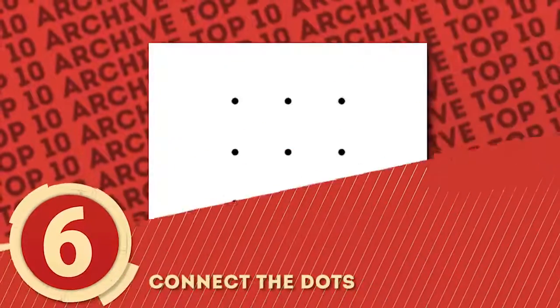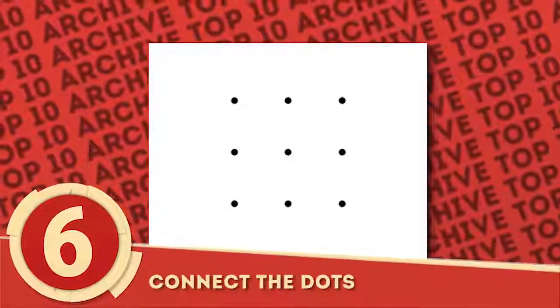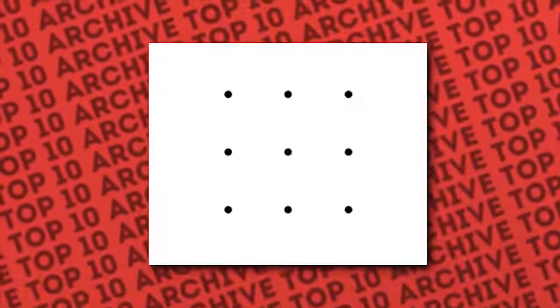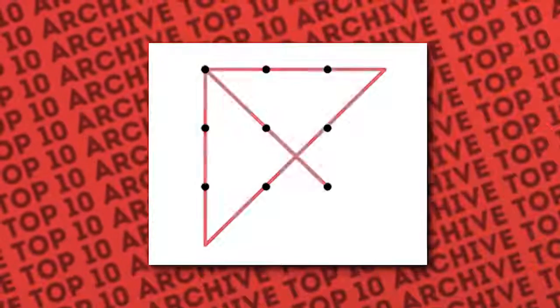Number 6. Connect the dots. Here we have a simple assortment of dots, and all you have to do is find a way to connect all 9. Oh, of course, there's a catch. You can't lift your pen, or finger, if you're doing this right on your screen, and you can't trace the same line twice. Did you get it yet? How about now? Now? Okay. What if I said you're not confined to the white space that's shown? Got it yet? Oh, let's just give them the reveal.